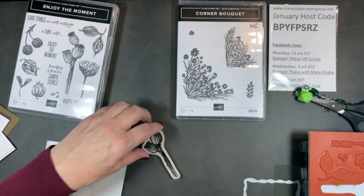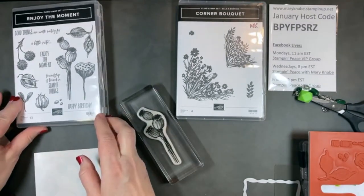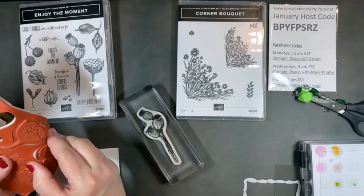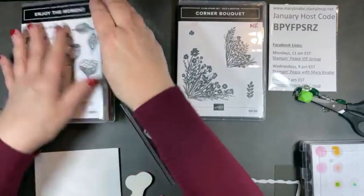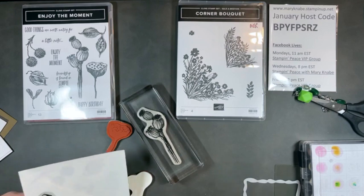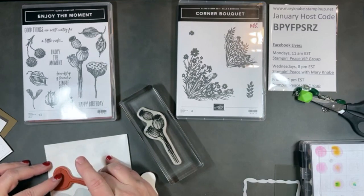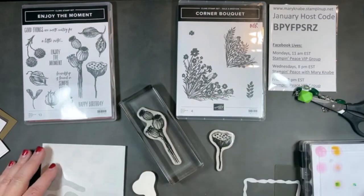I'm going to start with this one. And then I think I'll add to that, I'm going to add these two to it. You can see this is a brand new stamp set for me. So it'll be fun having it make its debut with you all watching.